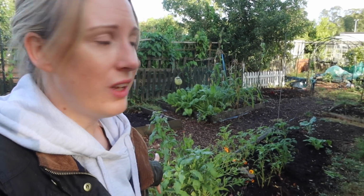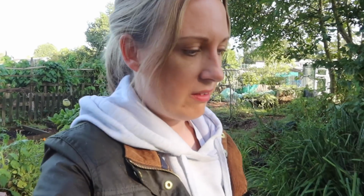So my old plot is here. I think we'll call it the original plot, I like that better. It's looking pretty wrapped up, ready for going to bed over the autumn time. Not too much left to do on that plot. Is there a spider there? No. Still got to watch out for spiders, guys. Spider season. And then if we just walk across a little bit, I'm now on my new plot.